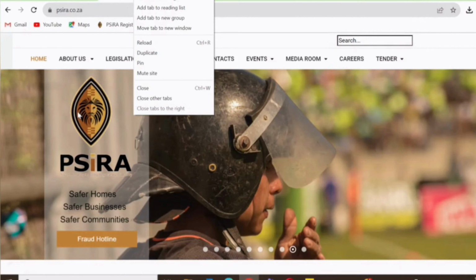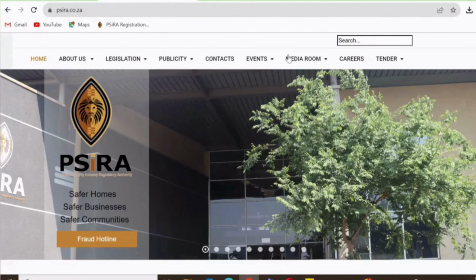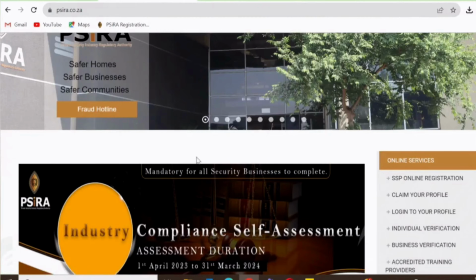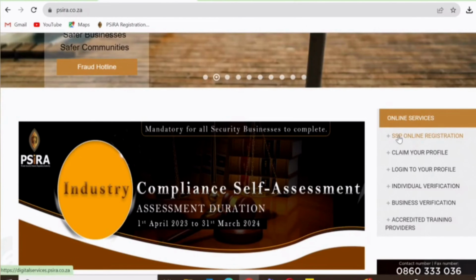Today I'll be taking you through the process for registering a security business. The first thing that you will need to do is to visit the PSIRA website, www.psira.co.za. When you reach the website, you will get an option to click on SSP online registration. It will be on the middle right of your screen.